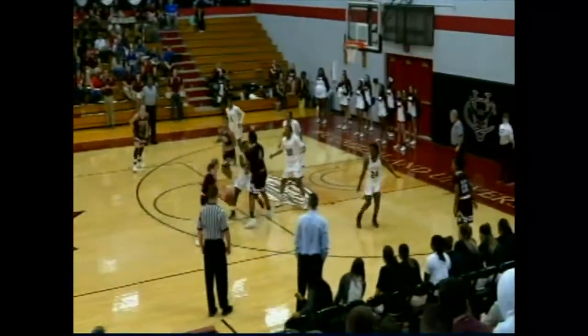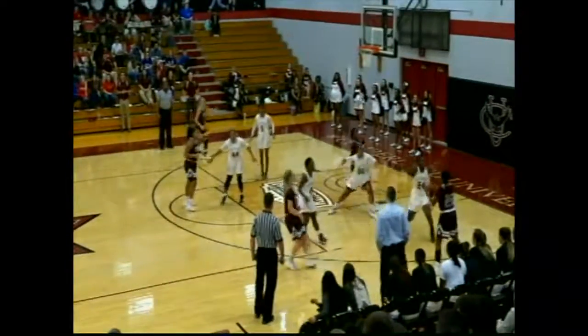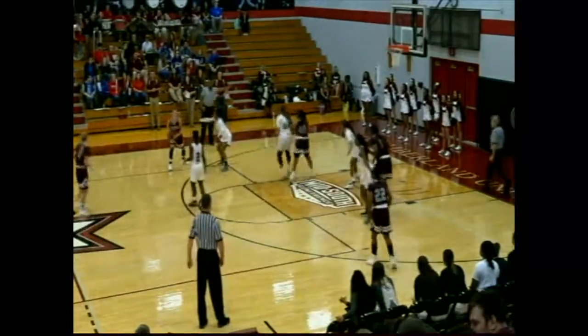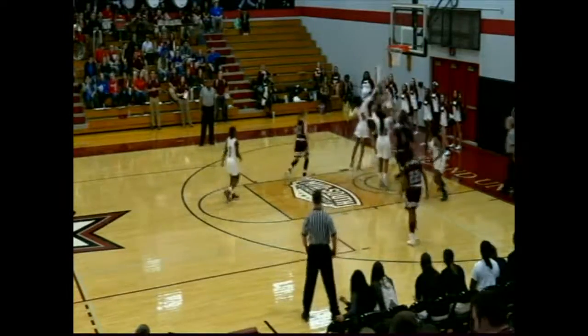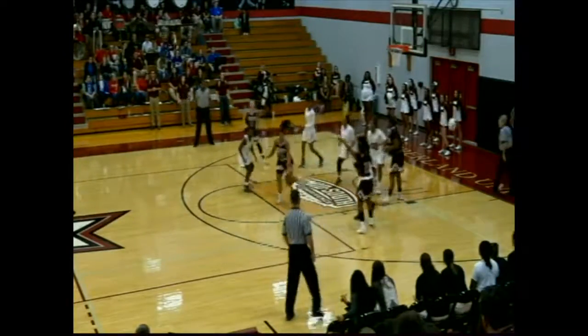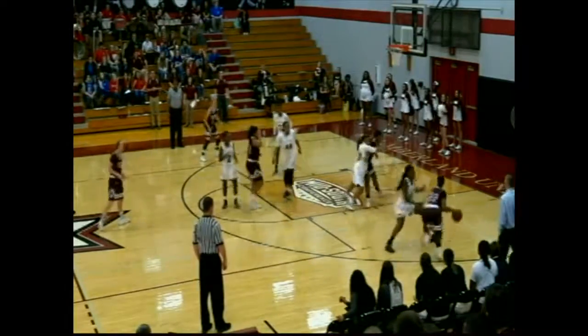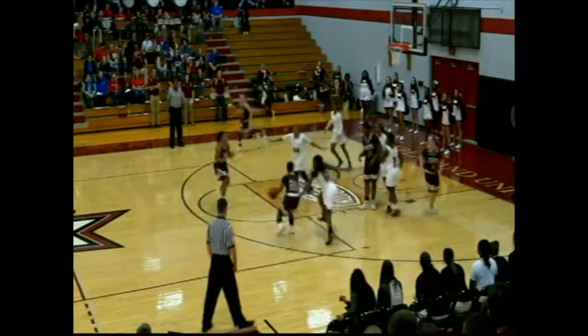Dribble handoff to Turner. Turner over to the right side. Can't get the shot off. Now she'll get it into the corner. I believe that's Graham with it. As they swing it around the horn, trying to find a gap in this defense. They do a great job attacking. A bounce pass inside to Durham, who misses. They get the rebound and kick it back out to reset the offense. They're trying to go to Durham on the block as much as possible, it would appear.